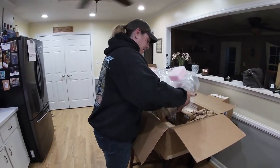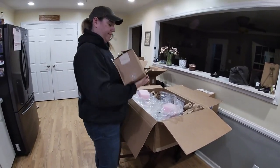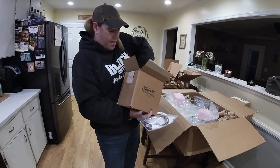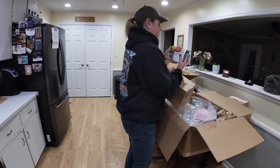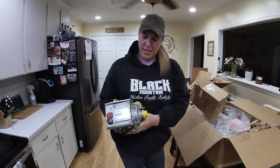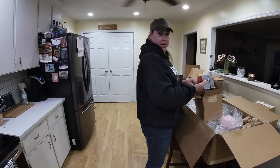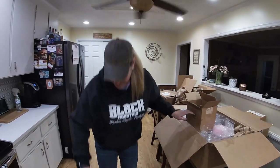So this is the actual tank, and then this must be the pump. Is it heavy? Yes. It says EMP on the side of it. We got the wires. It's heavy. And this is going to be replacing the under the hood tank with the Verimax pump. So if anybody wants to buy them, they'll be for sale.